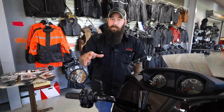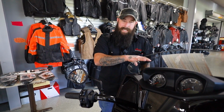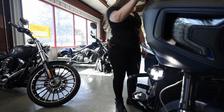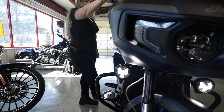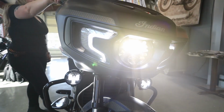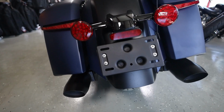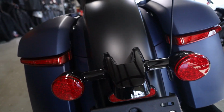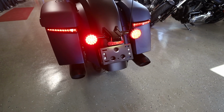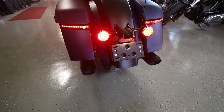So one thing that sets this apart from the regular Challenger as well is the Pathfinder adaptive LED and the Pathfinder S driving lights. So you're going to have a ton of light up front. I'll be honest with you, I don't know that I would change anything about the lights on this motorcycle. Another upgrade that you have as far as lighting is the lights on the bags as well. They're low profile. They're not too big. I hate the ones underneath the saddlebags that are really large and just kind of awkward looking. They've done a really nice job with those as well.